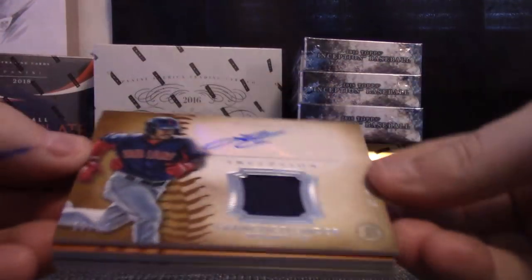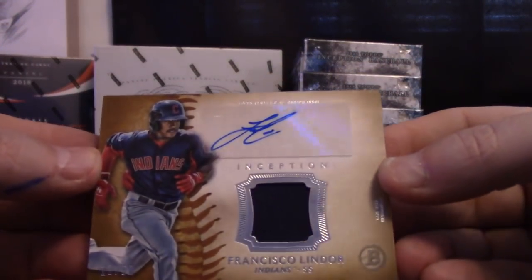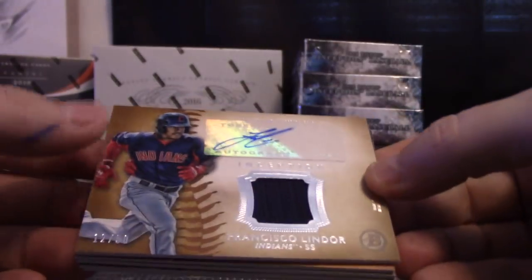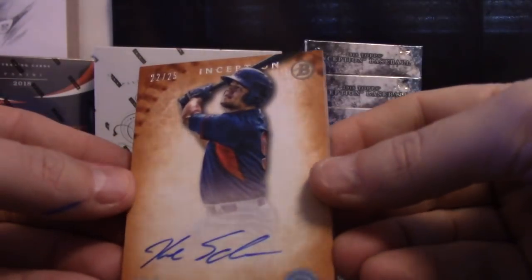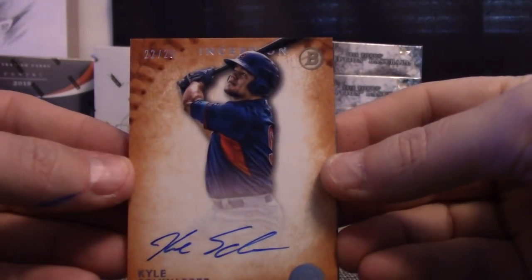We have 12 of 50, Francisco Lindor. That's pretty nice. Relic autograph for the Indians. Got an orange. Ooh, nice one here. 22 of 25, Kyle Schwarber. Orange.